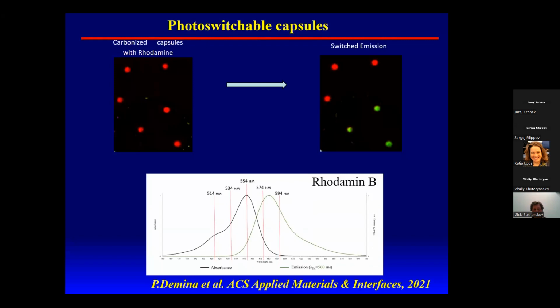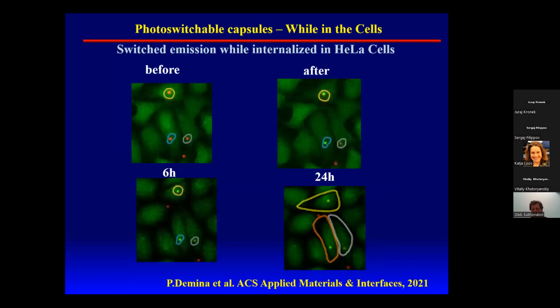But the good thing about these capsules is that they can be easily internalized by various cell types. In our group, but also in some other groups across the world who do layer-by-layer capsules, they could easily get internalized inside the cells. Capsules could reside inside the cells for weeks; as long as you could maintain your cell culture, your capsules will still be there. The cells internalize the capsules, and then you could switch them, and the cell will live with differently colored capsules.